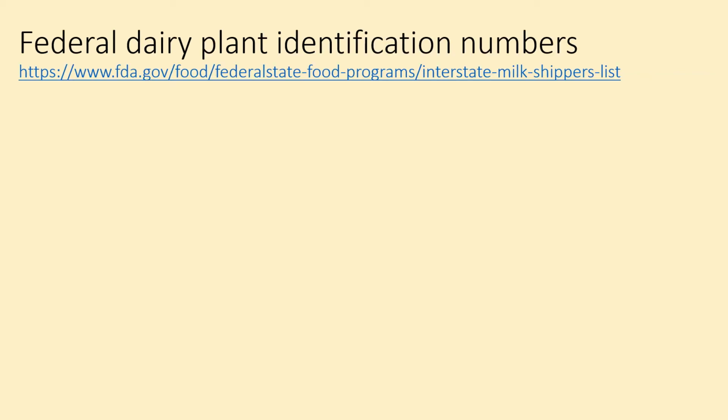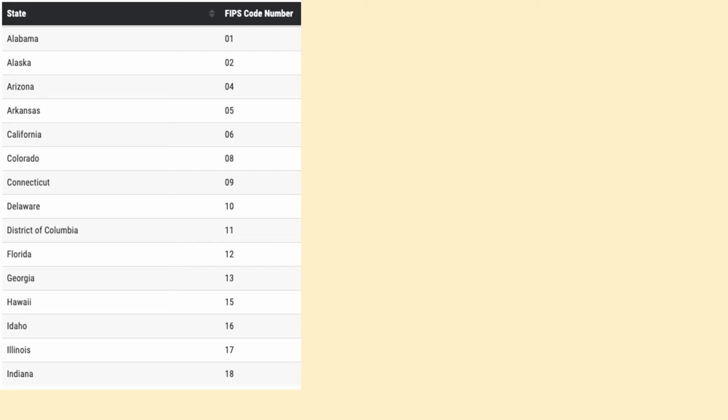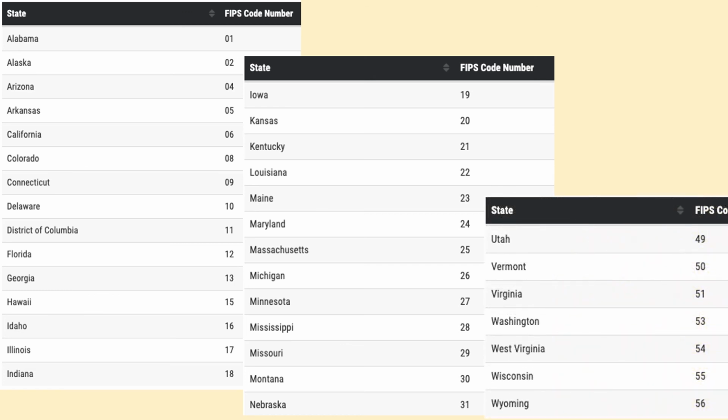Federal Dairy Plant Identification Numbers, or the Interstate Milk Shippers List, can be found at this site. Let's go a little deeper into this 226-page document. Here, we have every state alphabetized, along with its federal code. So you can go down the list to find your home state, for instance, mine is Massachusetts, or where you currently live, or in our case, we can go back to our example milk.